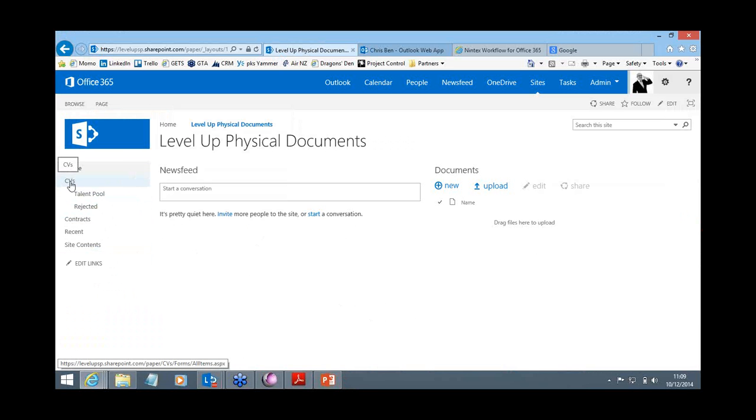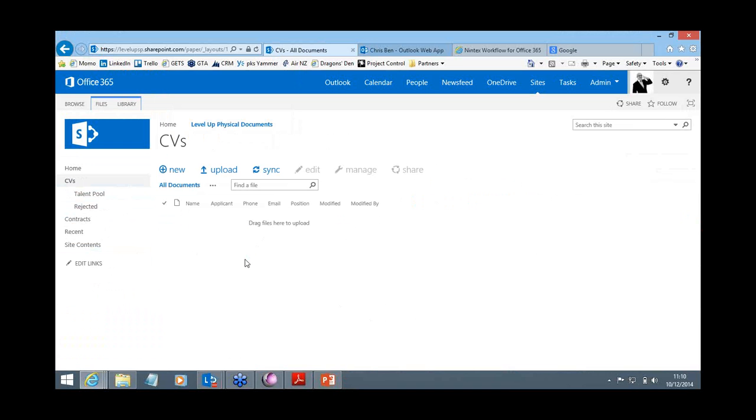What we've got here is, as I said before, we are looking at CVs today. So we've got a very basic site here. It's a SharePoint list. It's actually a document library. And it wants to capture basic information: the person's name, their phone number, their email, and the team that they're applying for. Now, the way that I want to do that today is to import all this using SciCapture.